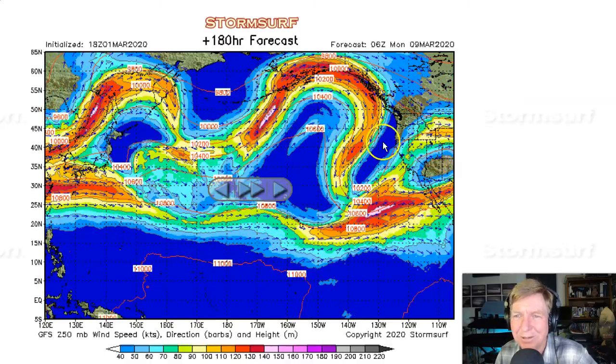So there we go, your backdoor trough on Sunday. Again, maybe some low pressure off the coast. Here's another trough forecast a week out, Sunday night, a week from now. Maybe something over the dateline, the northern dateline. But you can see the jet really looking to split almost over the width of the Pacific.